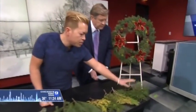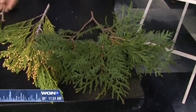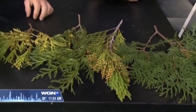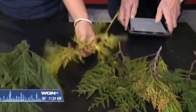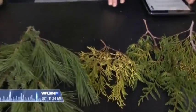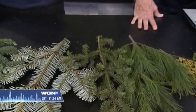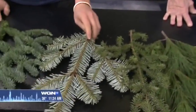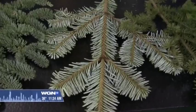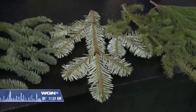Yep. So we have arborvitae. This is something you find regularly in a lot of yards here in the Midwest. We have three types of cedar: incense cedar, variegated cedar, and then we have also this golden cypress, which is really neat. It's become a popular evergreen to have in the gardens. The golden tint to it. Of course, we have the white pine. We have the balsam, which is a favorite in wreaths and container designs as well. And then we have silver fir, one of the best cuttings to use because it holds its greens for quite a long time, and it has that wintry, silvery color interest.